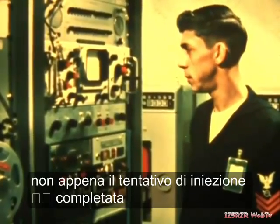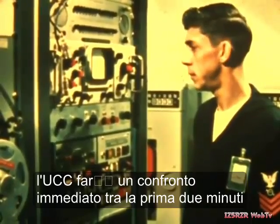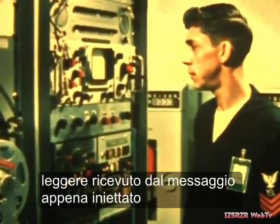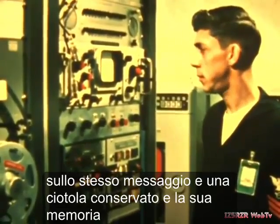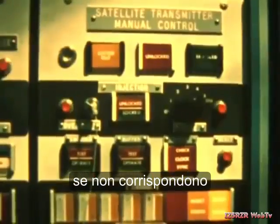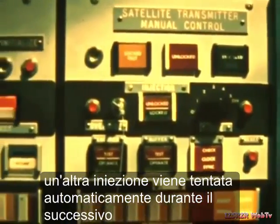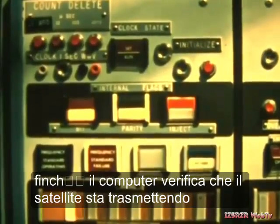As soon as the injection attempt is completed, the YUK will make an immediate comparison between the first 2-minute readout received from the message just injected and the same message interval retained in its memory. If they don't match, another injection is automatically attempted during the next 2-minute time cycle. The process is repeated until the computer verifies that the satellite is broadcasting the correct message.